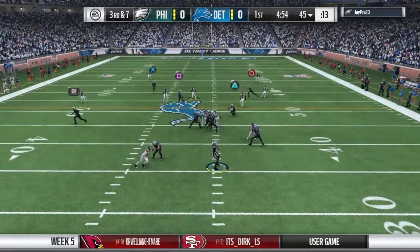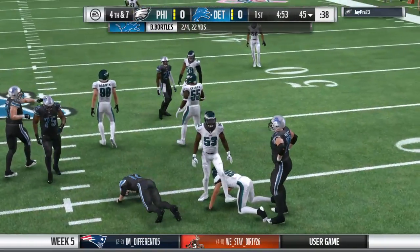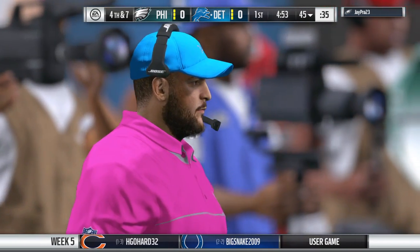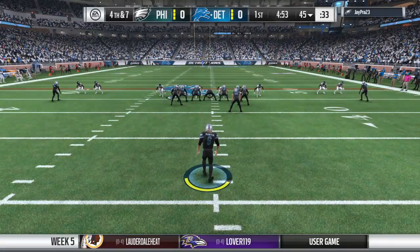Throwing is Bortles on 3rd down. A hit as he throws there, incomplete. Putting pressure on the guy throwing the football is always good, but when you can couple that with contact on him that leads to an incompletion, as we just saw there, that's winning football.